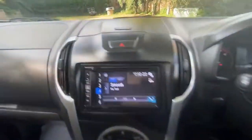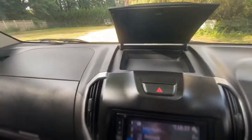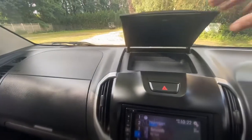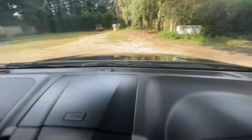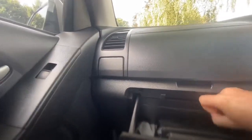Dashboard is also very clean. There's no damage. Everything works properly. I've seen those sometimes where you press them and they just don't come up. So that's nice. Hopefully, as you can see from that, all the cubby holes and things are all working correctly. There's a 12-volt socket there. All the service history and everything is in the glove box, and it has got full service history. V5's here as well.